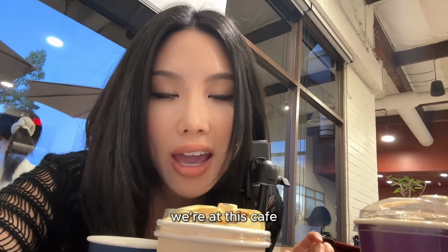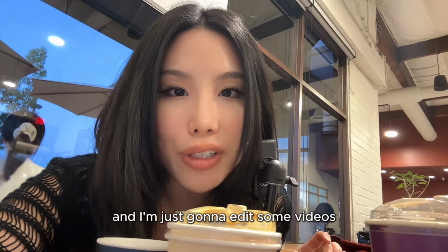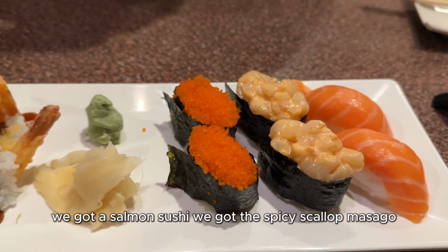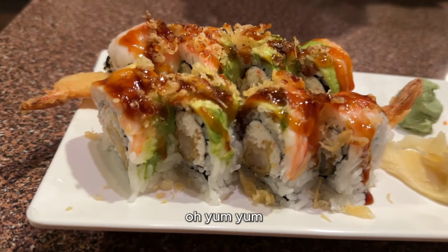We're at this cafe. My little brother is here to study, and I'm just gonna edit some videos. Actually, I'm editing this video. Oh yeah, about to eat some sushi. We got the salmon sushi, the spicy scallop, masago, and this is the shrimp lovers bowl. Yum yum. I love masago.